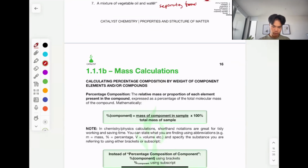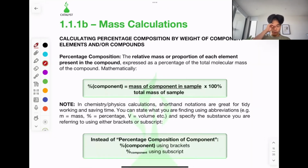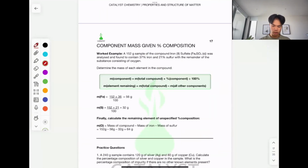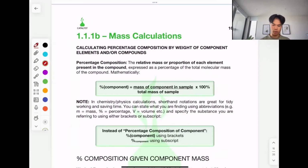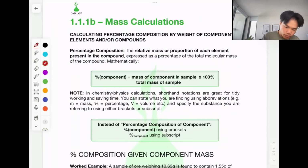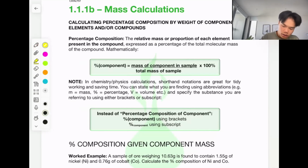The final thing we'll talk about is mass calculations, being able to calculate the percentage composition by weight of components of elements or compounds, so you can figure out what percentage of a compound is a particular element. Your intro to chemistry maths. Percentage composition is the relative mass or proportion of each element in the compound. Percent of the component is the mass of component divided by the total mass.